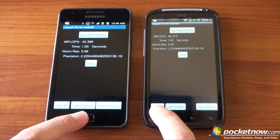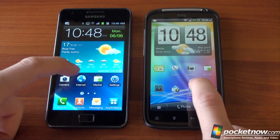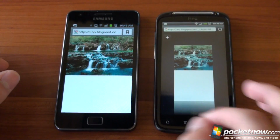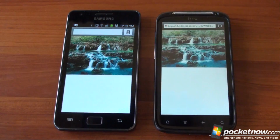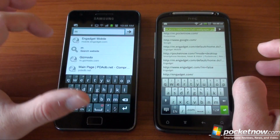Now let's talk about web browsing, the all-important web browsing speed test. That's probably one of the best tests of the power of the phone, especially when you're loading complex web pages. Let's dive into the internet here, and we've got, of course, that page loaded. Both of these have the pinch out to see your tab screen, and here we are. So we are going to go to Pocketnow on both of these.